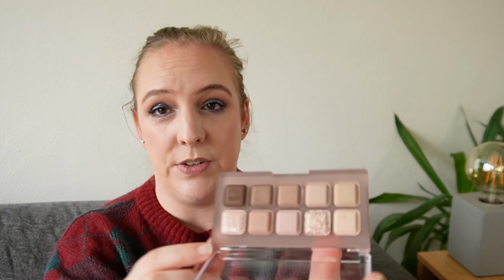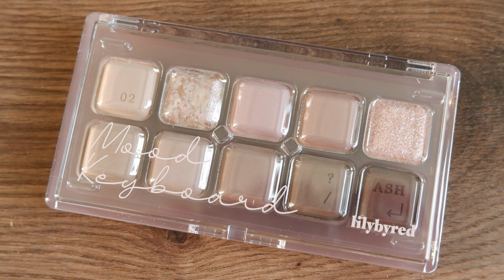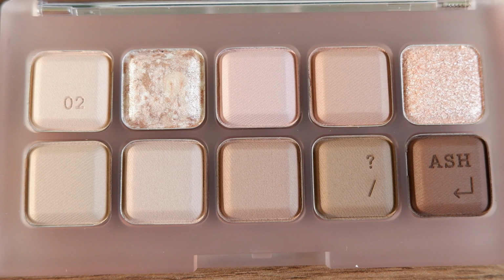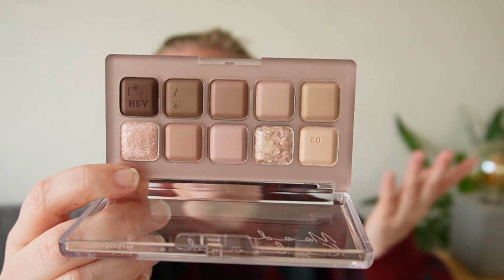This is the Mood Keyboard in Ash Moth. And these look, as you can see, like a little keyboard. Like it even has imprints, like a key that you can press on your computer keyboard. It's super cute. They do a full range of these, and I just decided to try 2 of them. There is another one that they do that I would like to get. I don't remember what it was called, but it is on my YESSTYLE wish list because this is, again, really, really stunning formula. The only problem I have with this is that the pans are really, really tiny, so you can't use this with very big brushes.